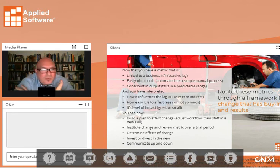So now that we have the metric we want to track, thinking about it as a lead versus a lag indicator, maybe it's easily attainable. Maybe it's something that we're pulling from software that we know pretty well. We recognize it as being important, and we also can have some reasonable expectation that it falls in a predictable range, so it's consistent in its output. And I think that's important, because as soon as you get something outside that range, you have to be suspicious that you're actually getting the right data, right? And there's, I think what they call it, the Pareto range. Look that up. That's Six Sigma talk.